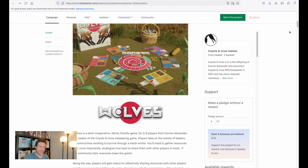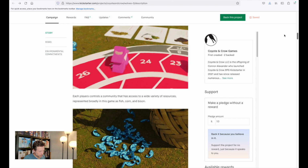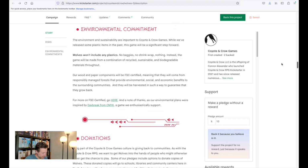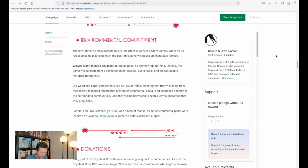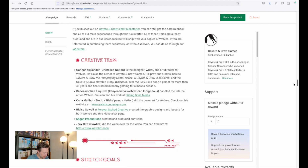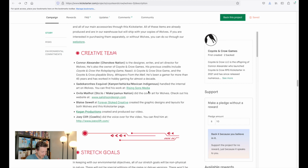Kind of like bidding games, negotiation games, you often need that third player. If it's just two players with those kinds of mechanics, they don't really work very well. Now I'm just going to put the pledges over here on the left side of the page. There's an environmental commitment blurb here about there not being any plastic in the game, which is great. And there's also some information about the creative team, which is, as I said, all native.